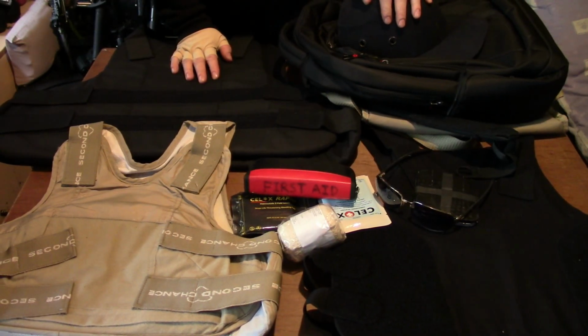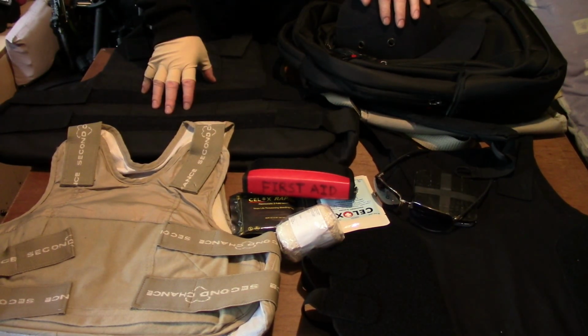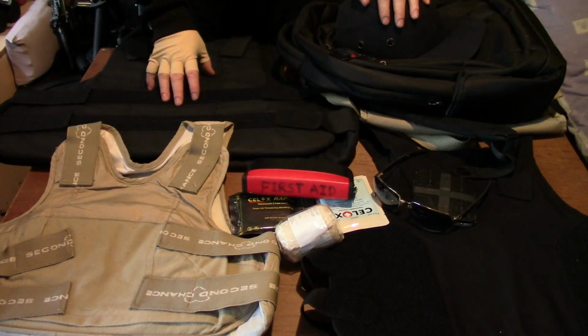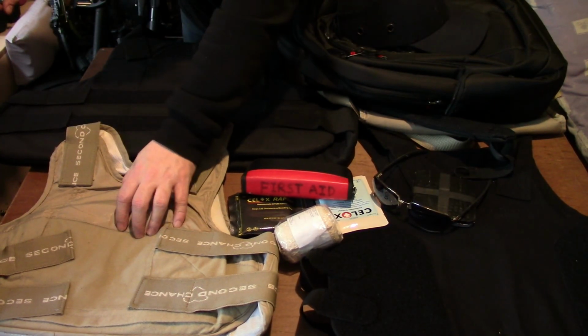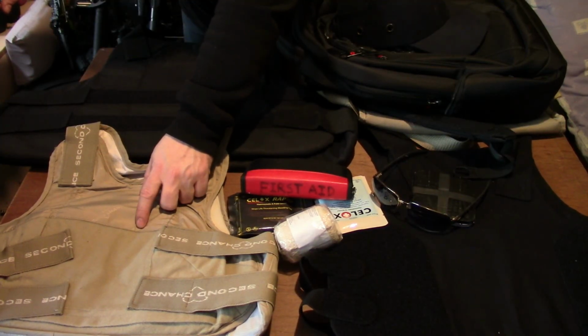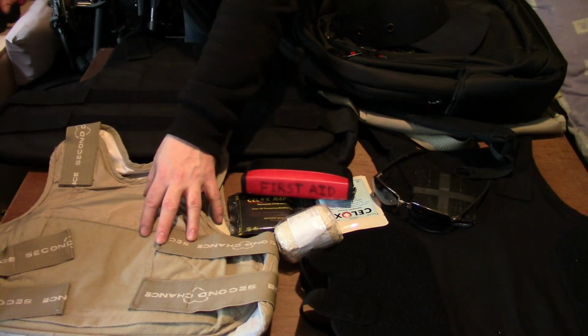We have various types of body armour here. Now I've got the 3 different types here to tell you the different options you can buy. So this one here is a second-hand ex-police vest. You can buy these on eBay for around about £30. There are bullet and stab resistant vests.